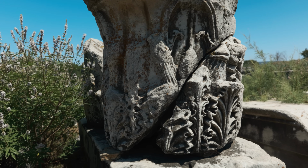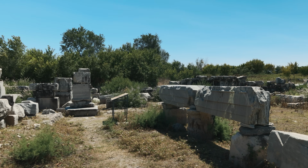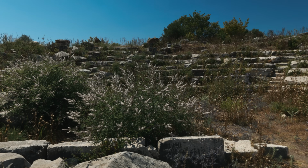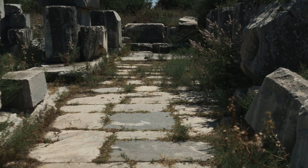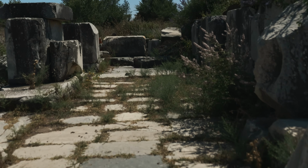Miletus kept its stature as a major commercial city, a center for culture and philosophy, and prospered for some time. In 101 CE, the Emperor Trajan funded the rebuilding of the Sacred Way.